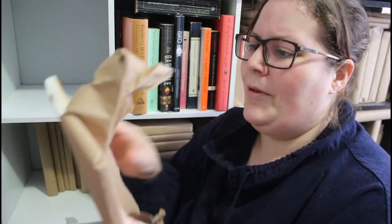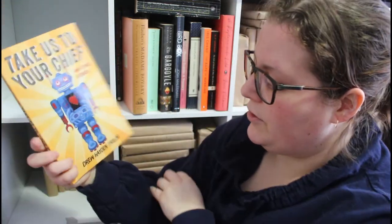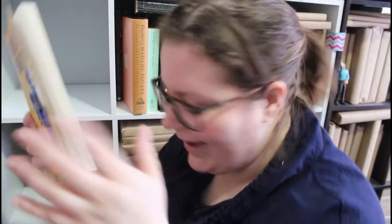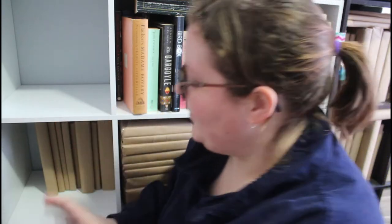Oh, this is a graphic novel? Nope, this isn't a graphic novel. Okay, this is a series of short stories, but I think they're all science fiction based? Sorry. Take Us to Your Chief and Other Stories by Drew Hayden Taylor, and he is a First Nations author, an Indigenous author, Canadian. Well, Indigenous. They're not Canadian if they're Indigenous, but I'm not going to get into that. But yeah, okay.